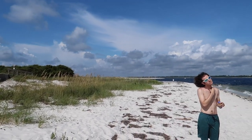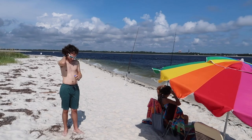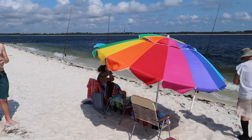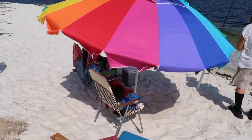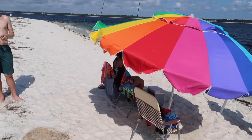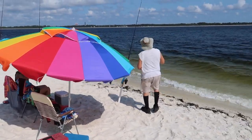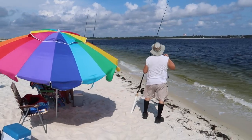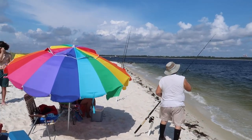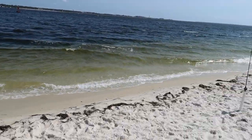Okay, and we are pretty much set up. It's probably gonna be pretty windy right now, so I do apologize. It took a while to get this umbrella set up because it is so incredibly windy. I had to dig probably like a 4-foot deep hole to stick that in so it didn't fly away. But this is our little beach setup, at least for right now, for fishing purposes. My dad is currently working on all of these different lines, these reels, putting the lines on them.